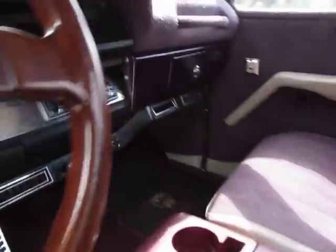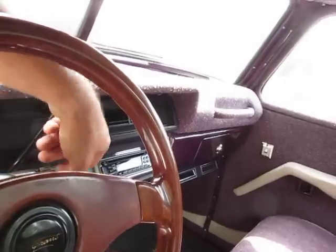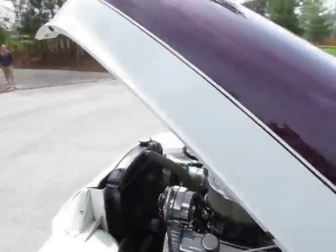We were driving the truck the other day. My wife asked me to turn it off. She said, this thing's blowing up my skirt and freezing me. So anyways, come out here.